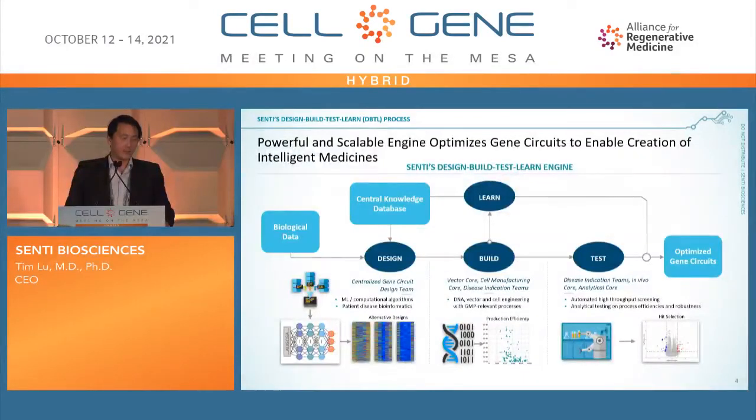To enable this, we have to really develop a powerful engineering platform, one that can be used to design and optimize gene circuits for any downstream application. So really at the core at Senti is a team of synthetic biologists, biological engineers, who've established an efficient design, build, test, learn cycle. On the design side, we have internal computational machine learning expertise where we can ingest information, either public information or our own experiences from designing gene circuits over the years to guide the development of those initial constructs and architectures. Then there's a build phase where we can design and construct tens of thousands, hundreds of thousands or more gene circuits in a single shot.